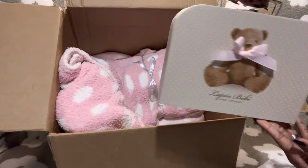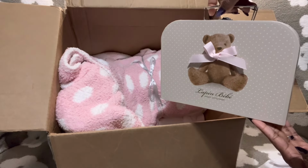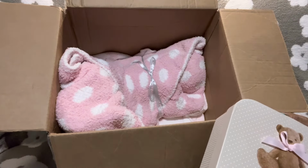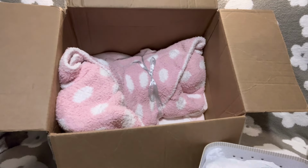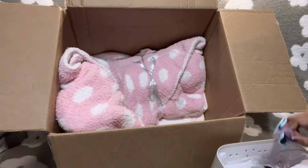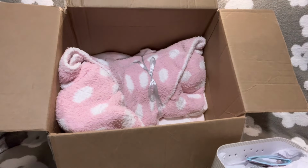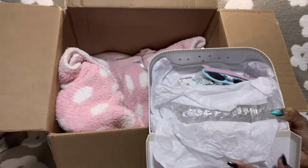Okay, I had to stop the video to say that. We could go on. Look, front and back. This is so cute. We got a brown bear on top with a bow. Shira, this is so cute. This baby gonna cry. Look, she got a cute little chaise in here. Look how cute. Look at how she got in here.